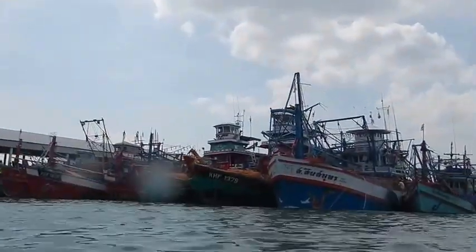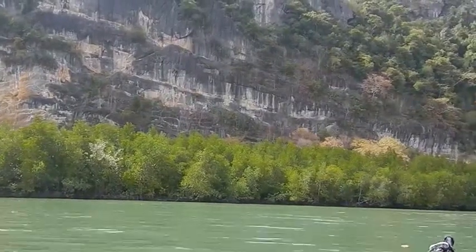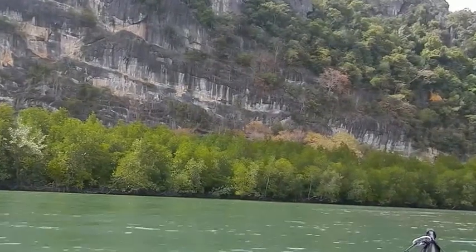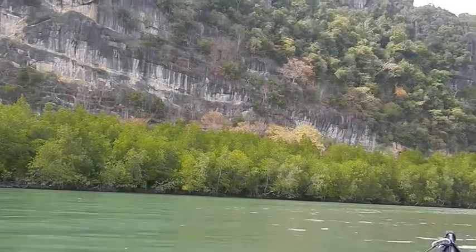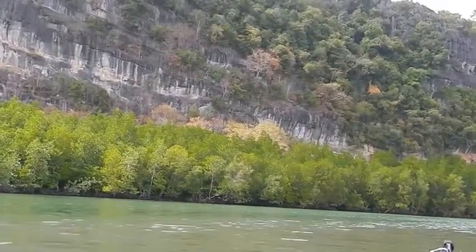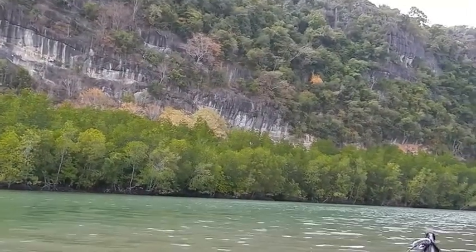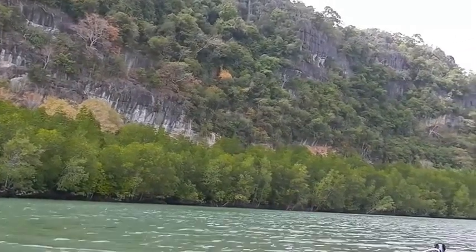Fishing fleet in Pak Bara. Nice meeting of mangrove, mountain, and cliff here. Tide's falling, so there's a fairly strong current. It's connecting at the bottom end, Klong Pak Bara, back across. Klong Pi. Great day. Excellent circle trip.